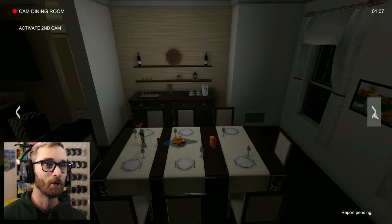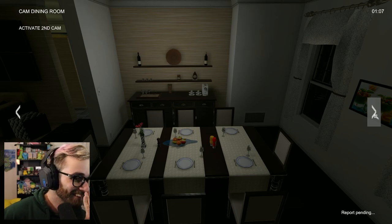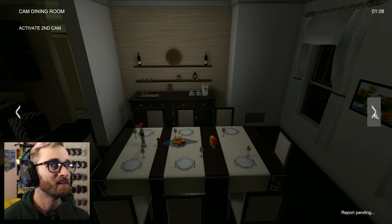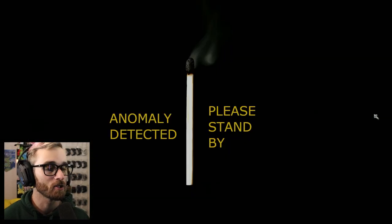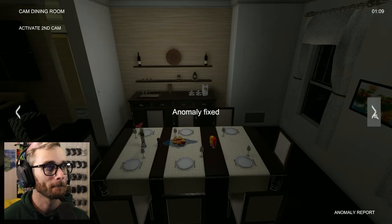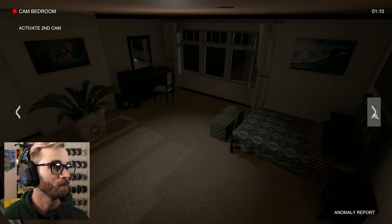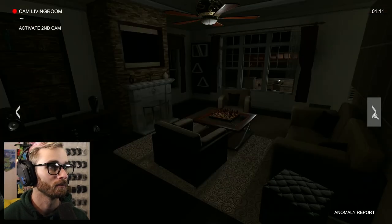This is crazy, dude. Oh my God. And you can see some of the changes from totally different rooms, too. That's another thing I really liked about the first one. It was a lot easier to see the changes from different rooms. Okay, nothing missing here.